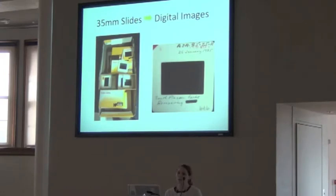So the 35 millimeter slides that we have appear in shoe boxes like this, or some of them are still in carousels that haven't been taken apart over the last 40 years. And some of them have been organized into slide boxes. And a lot of the metadata that you can see on the slides has never been put into any kind of database until now. Some of the slide boxes in the shoebox have information on them as well, and all of that needs to be added to some database.